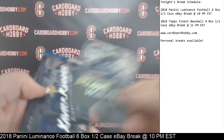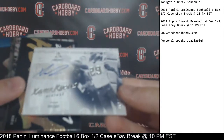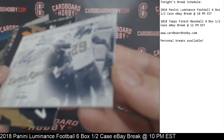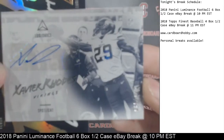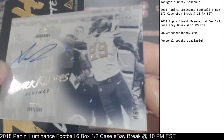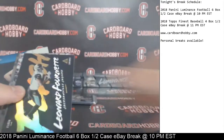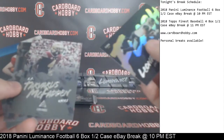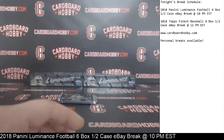Delanie Walker gold there. And we got a Xavier Rhodes for the Vikings autograph. How about that? That's sweet. 65 out of 125. It's kind of hard to read there. Nice Xavier Rhodes for the Vikings autograph, 65 out of 125. Very nice. Vikings. Nice hit. Leonard Fournette flash. McFadden, Ballas, and Lulietta for the Giants, rookie.